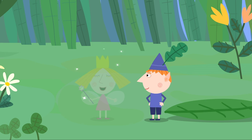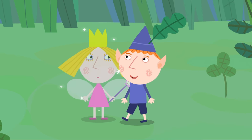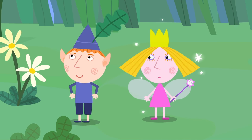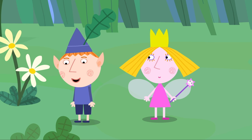You'll never find me. I wonder where Holly can be. Maybe she's not in the meadow at all. It's no good. Holly's hidden too well. I'll never find her.